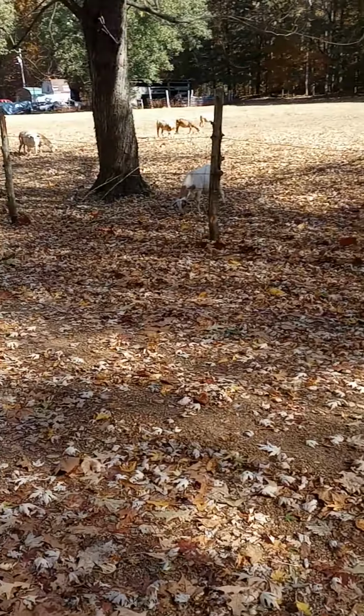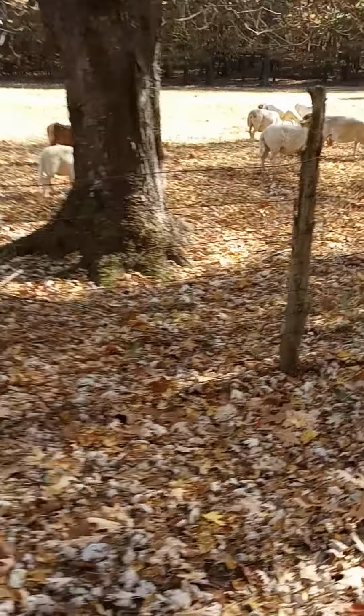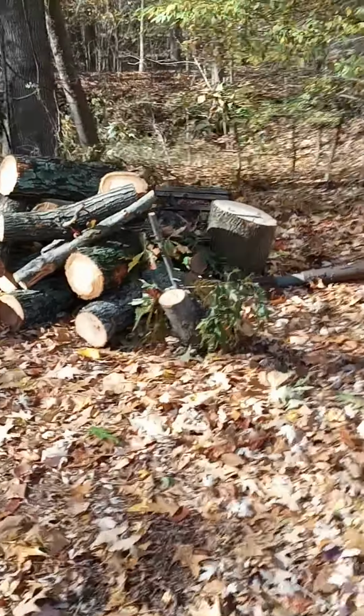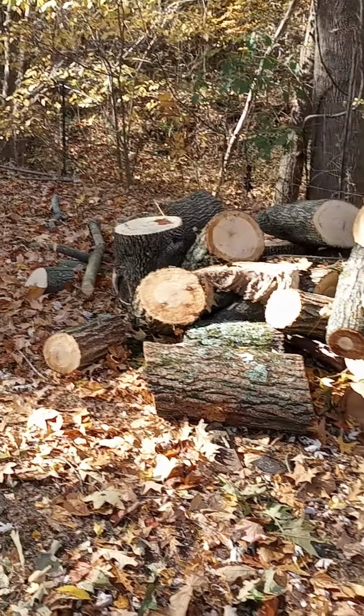You can see the flock. They come, they see me, and they say, hey, what's going on? But I can sell this wood as well. And so, when you have resources like this, these people, they drop it off for free.